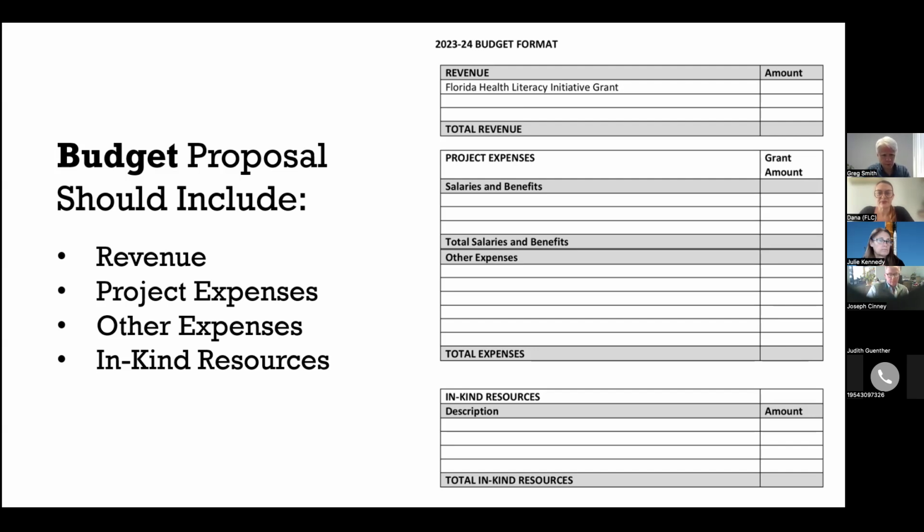And we do have one little tip on budget. We have a review committee, an independent review committee that looks at these and makes the selection. One issue that comes up from time to time is that there seems to be a disconnect between the budget and the program. So you should have a budget that pretty clearly reflects what you're proposing in the proposal.